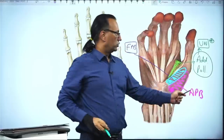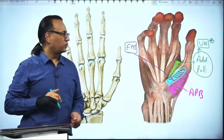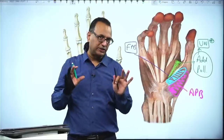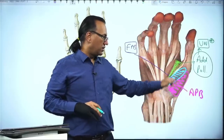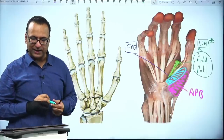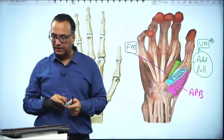So, a deeper muscle. They have given some arrow mark and they were asking about this muscle. This muscle will not be very clearly seen until you remove the superficial muscles. So just giving you an idea that maybe these questions might appear again.